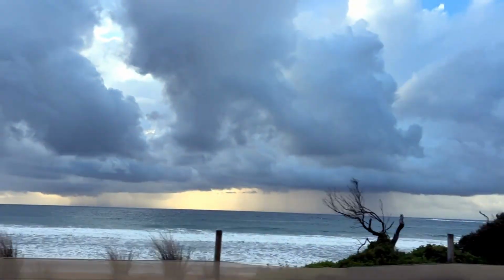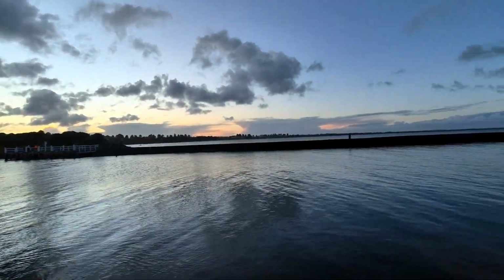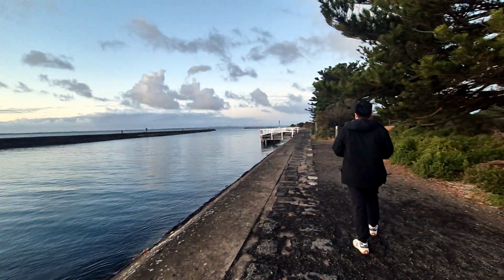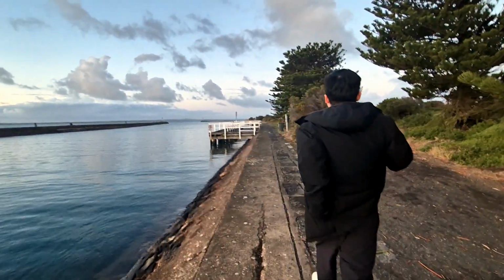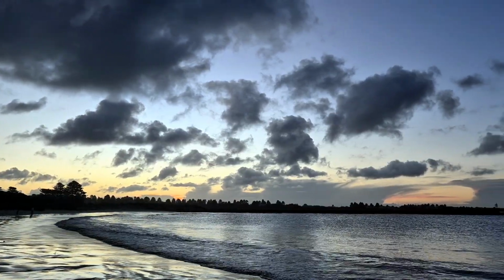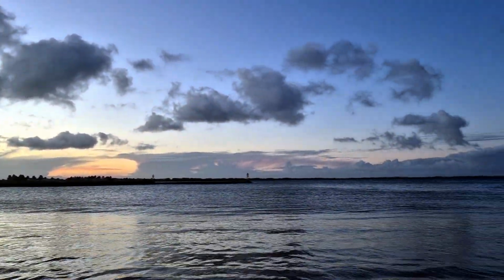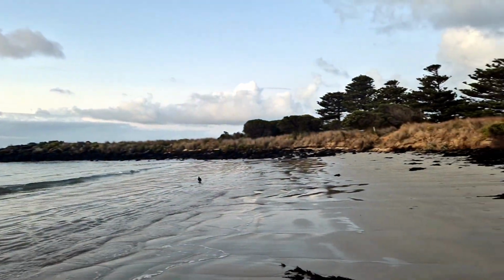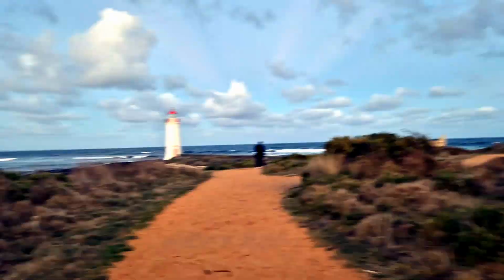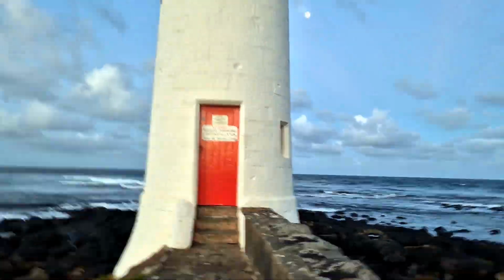And over there, one of the main things to see is the Port Fairy Lighthouse, which is on Griffiths Island, and it's about a 1.2 to 1.6 kilometer walk depending on the path that you want to take. So not a very long walk, and it's very enjoyable because there is the inland walk and also the coastal or beach walk, and you get as close up to the lighthouse as possible. This is one of the better free lighthouses that you can visit.